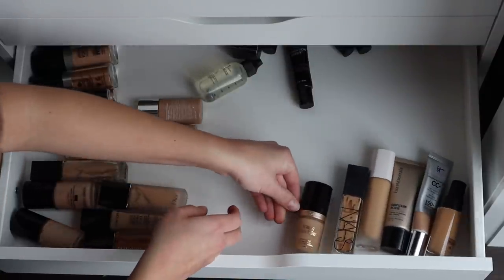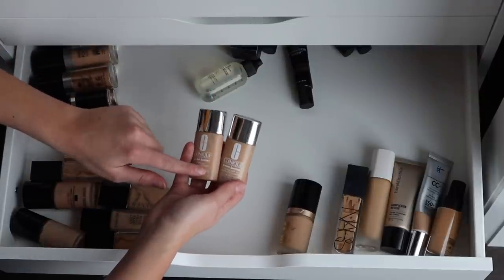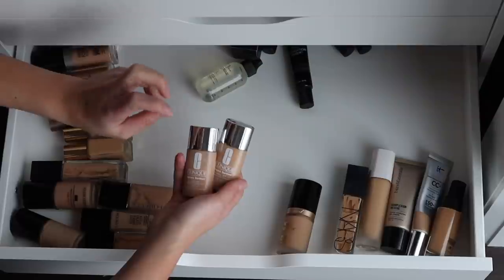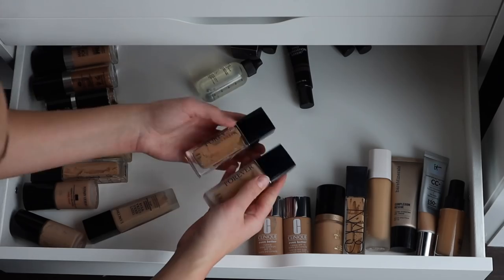Definitely like the Too Faced Born This Way. These actually are both really nice. This is a Clinique Even Better Makeup with SPF 15. Really good for a healthy skin day. You want SPF. These just feel really good and look good on the skin. I'm going to keep one of these.